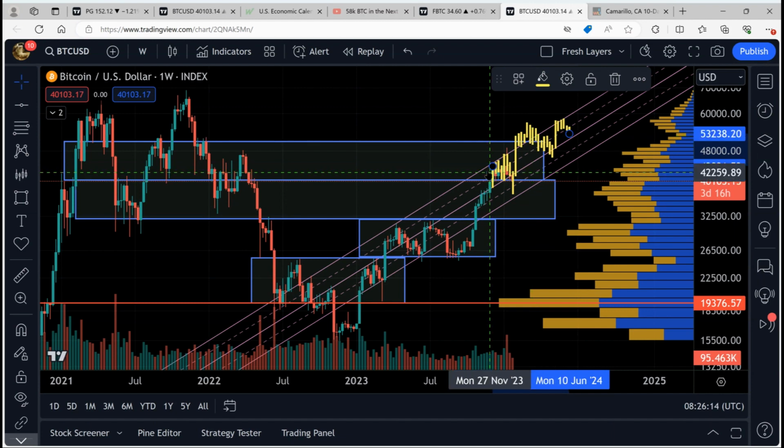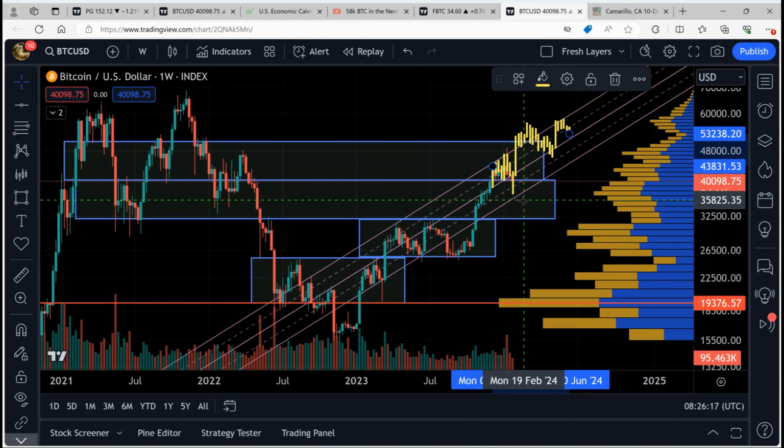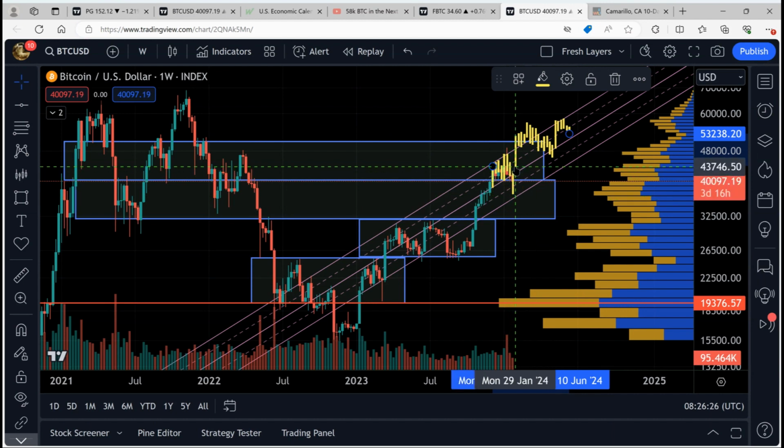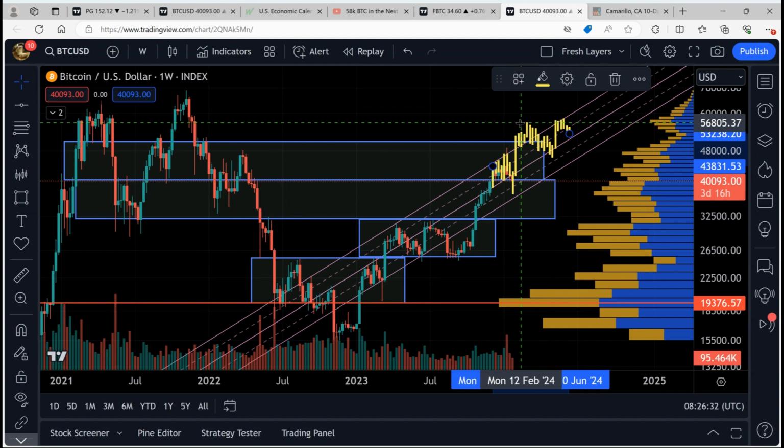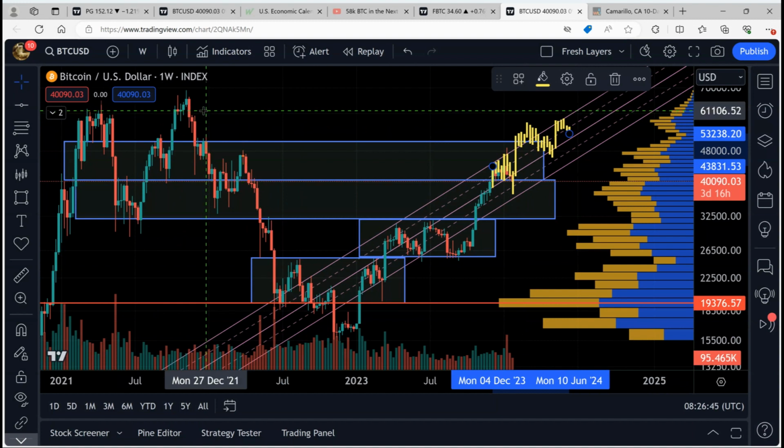I'm not saying this is exactly what's going to happen. I don't think we're going to come all the way down here for one, but I think it's very reasonable to conceive that this is what happens. This is what we do. Now, what is that there? That's about 57,000 right here. So I think we get up to at least 58, probably up here.